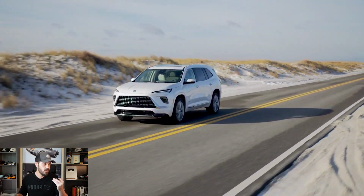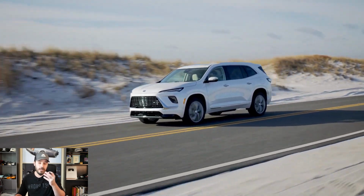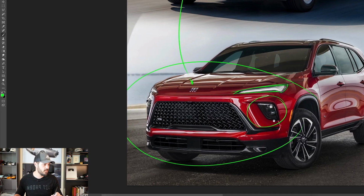I do think it looks a little bit more grown up, and specifically in side view, the old Enclave, not sure what happened there in the side. We're just going to have a look at that in the next slide here.